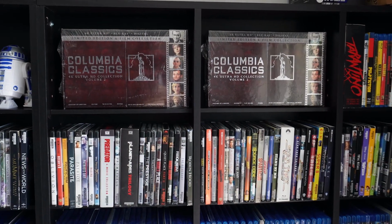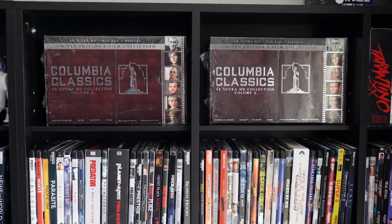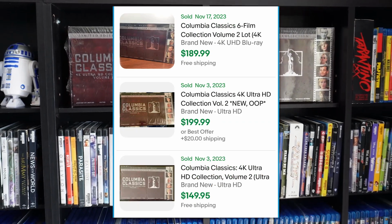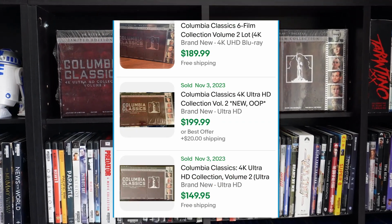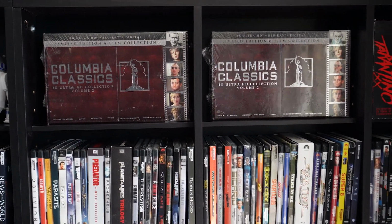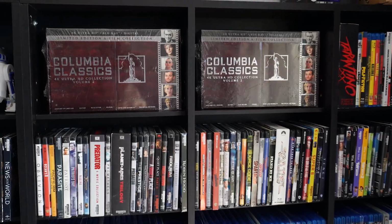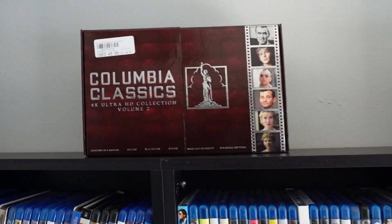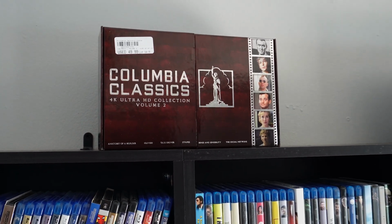So I paid $155 for both of these, and now it averages about $175 each brand new on eBay. My plan was to keep one for myself and flip the other one when it goes out of print to hopefully fully pay for the set I keep, which totally would have worked. But I found it used at a record shop in New Jersey for $50.